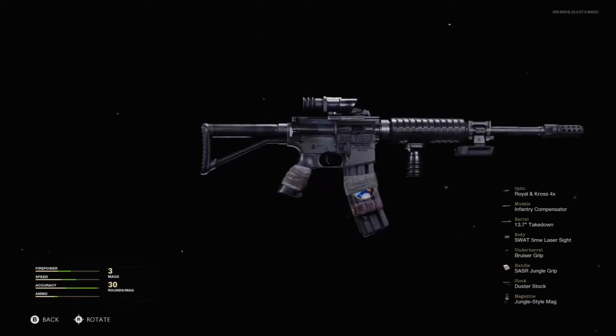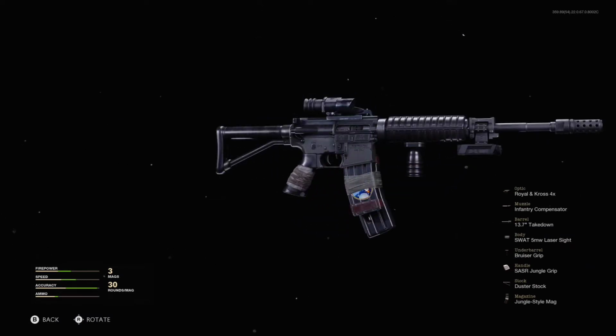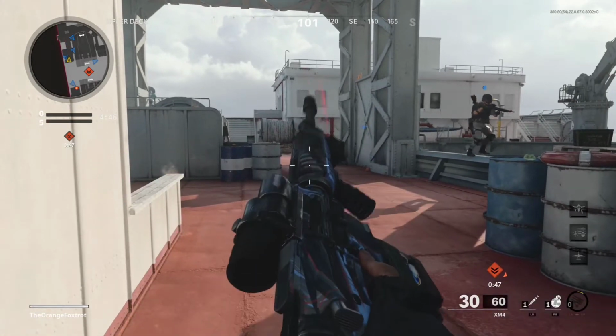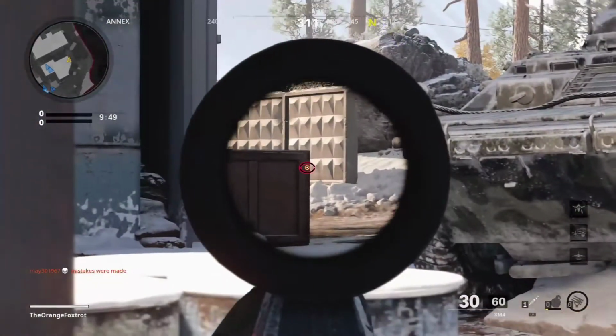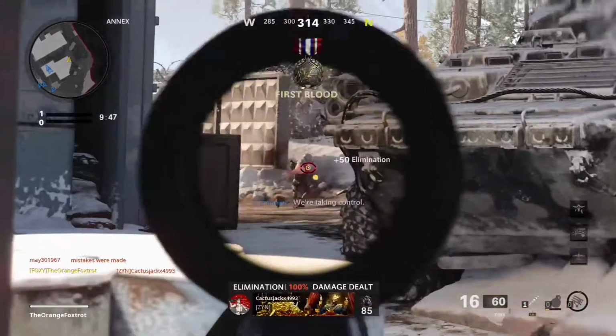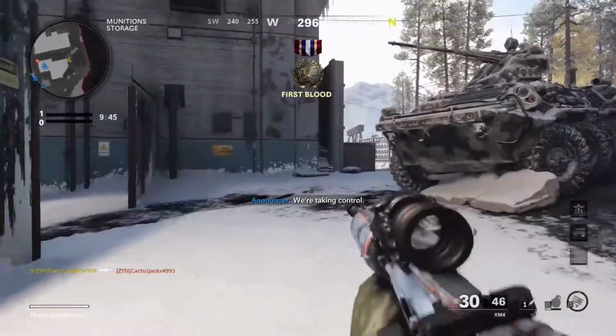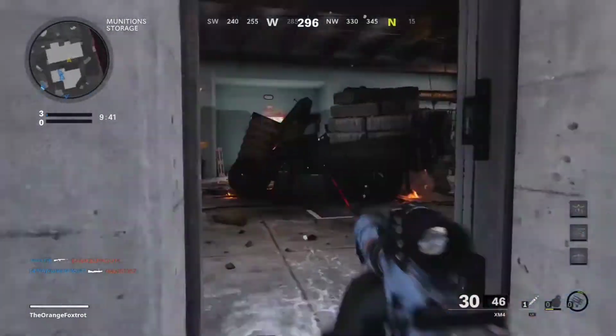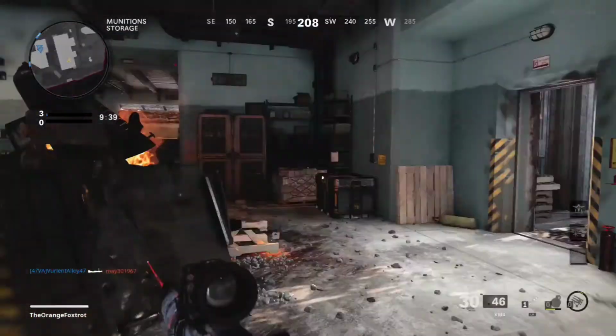At number 2 of our countdown, we have the XM4 with the Royal and Kross 4X optic sight with an infantry compensator muzzle, a 13.7-inch takedown barrel, a SWAT 5MW laser sighting body, a bruiser grip underbarrel, SASR jungle grip handle, a duster stock, and a jungle style mag.